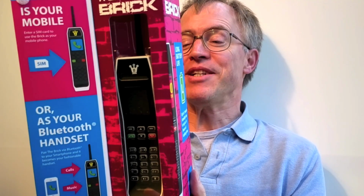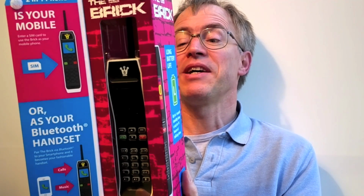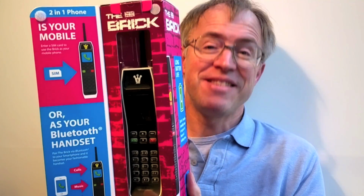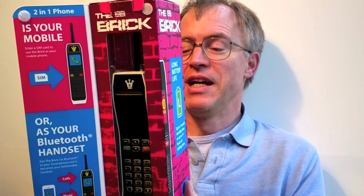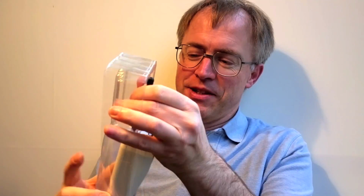One month standby time. Store 300 contacts on it. Play music through the loudspeaker. It even has a micro SD slot for your music and a hands-free speaker and a torch. It's the Binatone brick. Goodness me. And there we go, the Binatone brick.